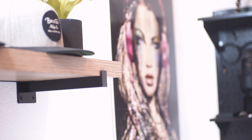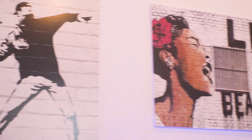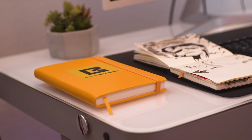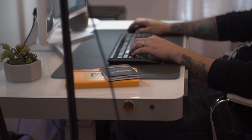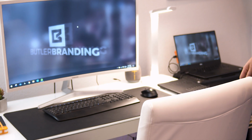I want something that I feel I could be creative in, something that allows me to think and to have clarity. And again, that kind of goes with the organization. So here are some of the things that I've purchased to help me accomplish those three things. I guess the most important part is the desk, right? And so this is my desk setup.